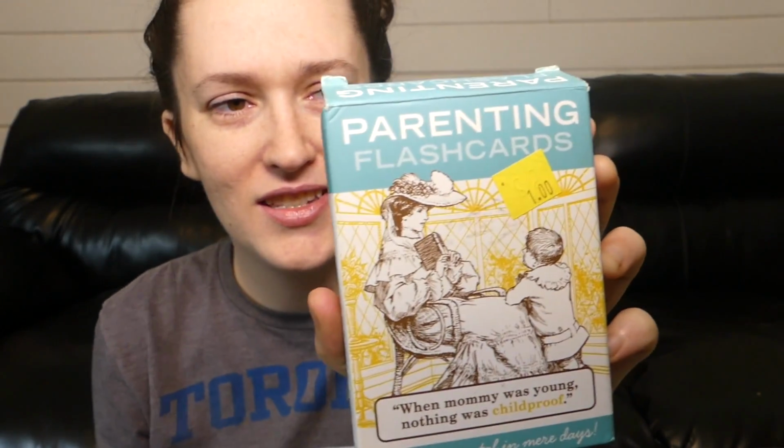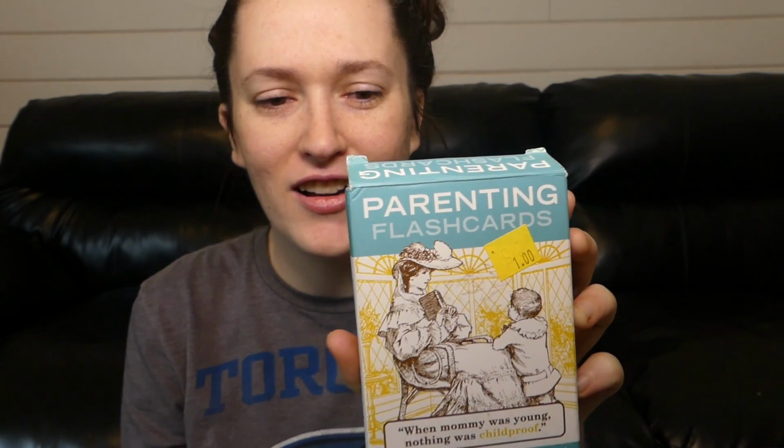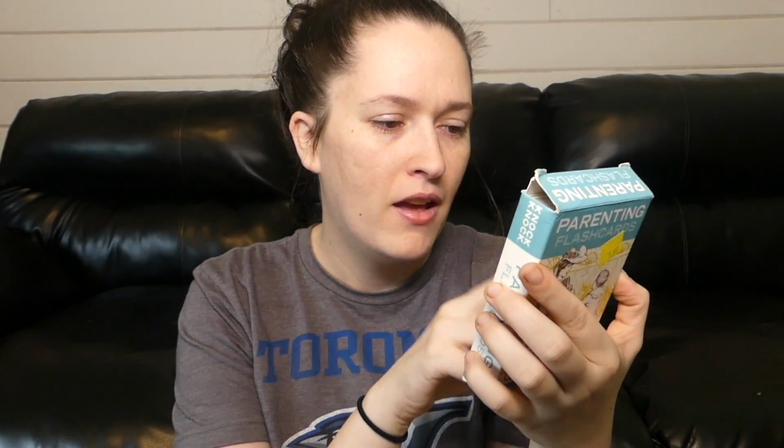And then the last thing, no, not the last thing, but almost the last thing I got was this deck of parenting vocabulary cards. I thought this was pretty hilarious. The first thing that grabbed my attention right here was the poo finger. I was like, okay, this is probably going to be a pretty funny read, so the poo finger card's actually labeled on the back here.